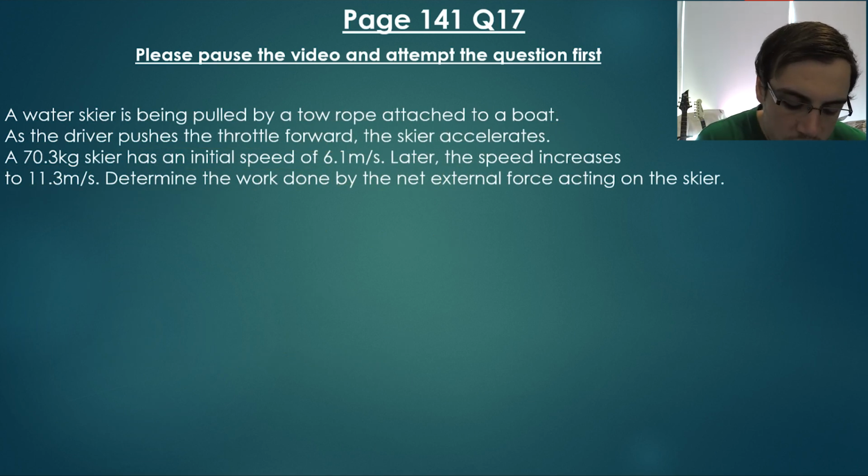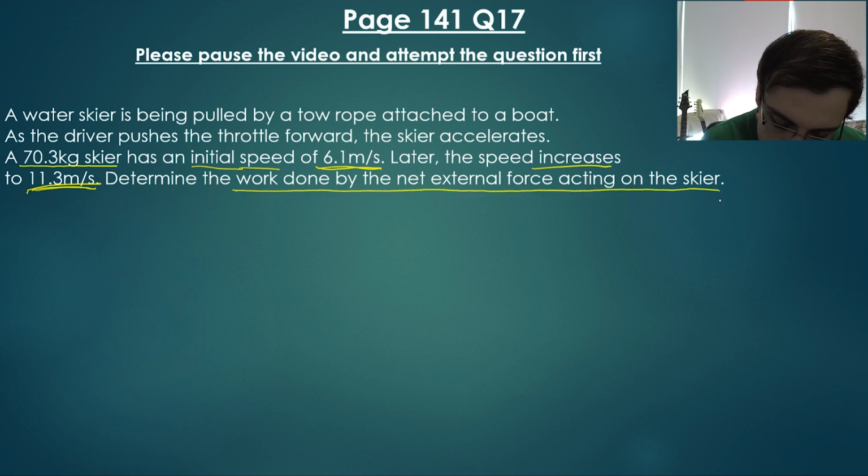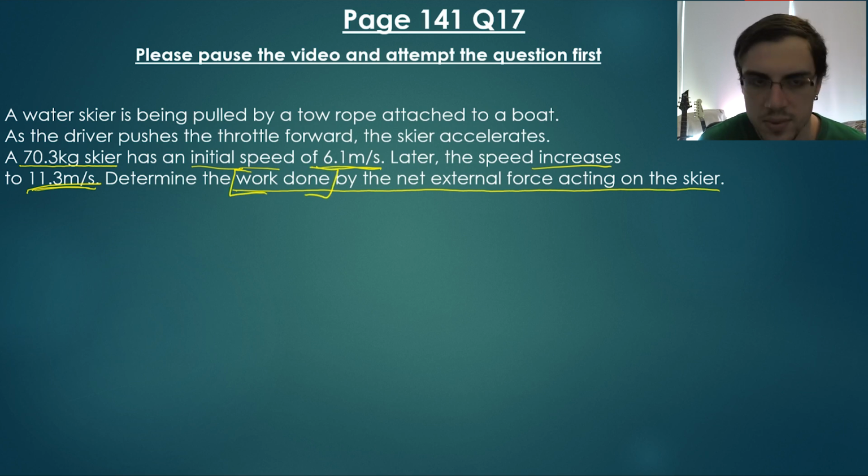So, a water skier is being pulled by a tow rope attached to a boat. Okay, sounds like fun. So as the driver pushes the throttle forward, the skier accelerates, naturally. So we've got a 70.3 kilo skier. He has an initial speed of 6.1 meters per second. So later that speed will increase to 11.3 meters per second. So we need to determine the work done by the net external force acting on the skier. So we need to find the work done by the boat, in other words.